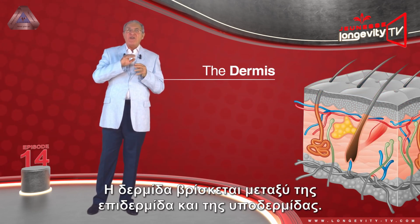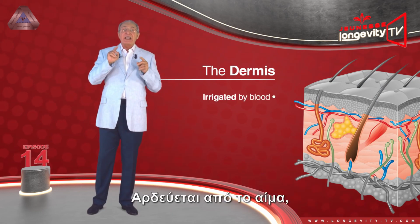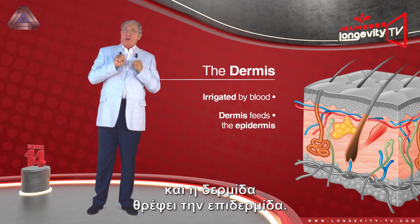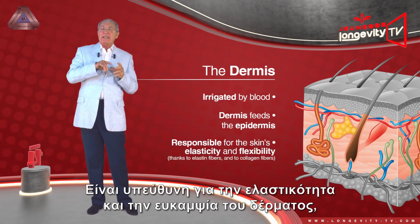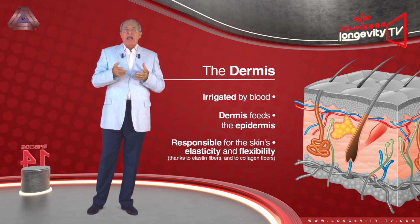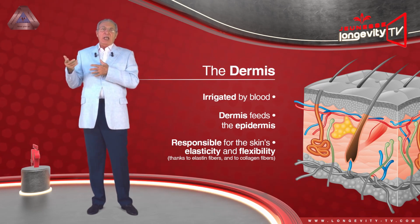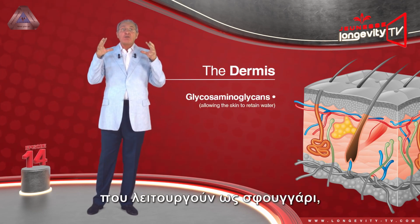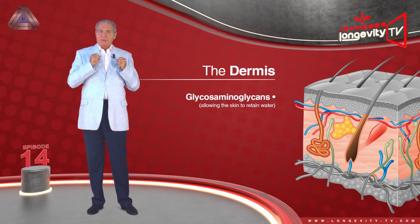The dermis is found in between the epidermis and the hypodermis. It is irrigated by blood, and the dermis feeds the epidermis. It is responsible for the skin's elasticity and flexibility, thanks to elastin fibers, and its durability, thanks to collagen fibers. It also contains glycosaminoglycans, which act as a sponge, allowing the skin to retain water.